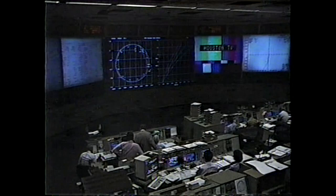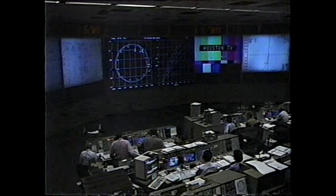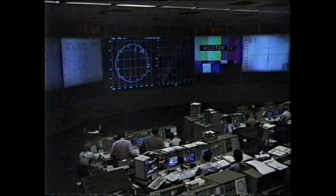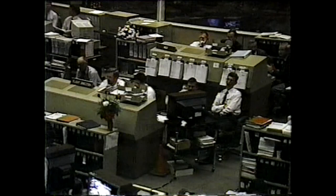Discovery now about 1,000 nautical miles from Edwards. Velocity 18,000 feet per second. Shortly the vehicle will be passing through 200,000 feet. Our descent rate about 140 feet per second. Crew now feeling 1.12 G's, 15 and a half minutes to touchdown.